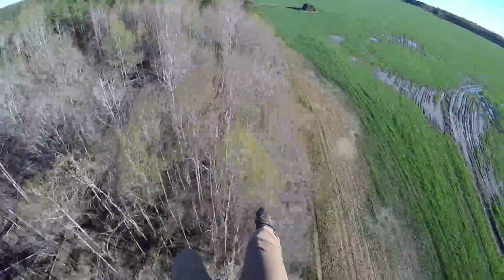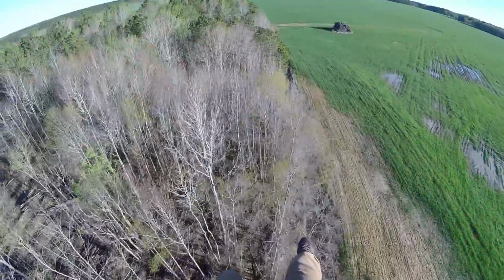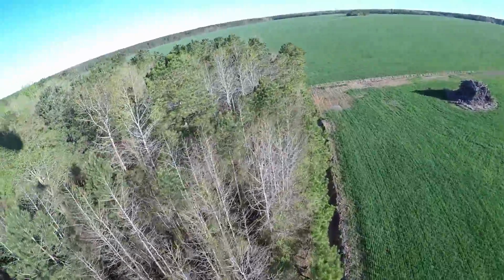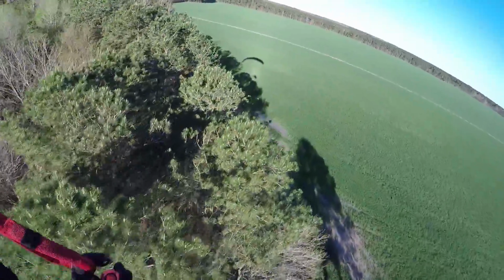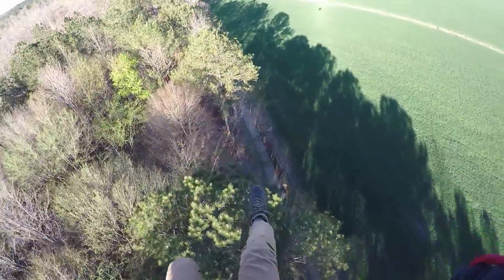If you're going to fly low over it, you want to be somewhere here that if your engine goes out, you can turn right and land into the field. But if you're in a situation where you're high enough and you have an engine out, make sure you're always assessing your winds and know that if you're flying into the wind, you're not going to make it to the field in front of you and you need to turn around. And it's good practice too.